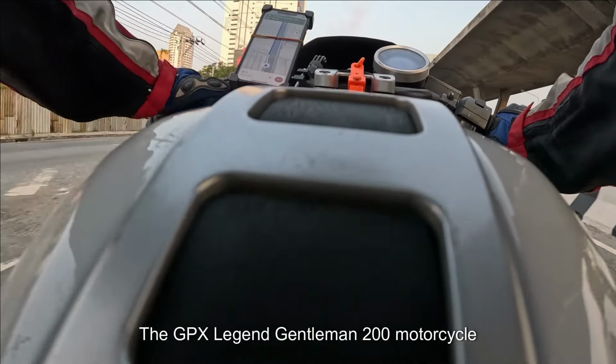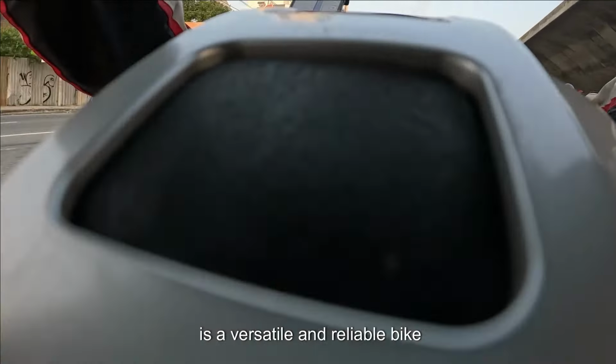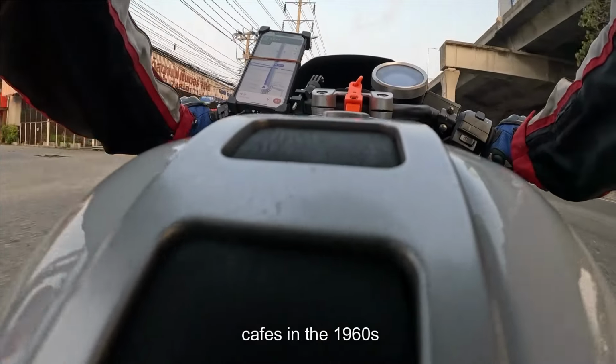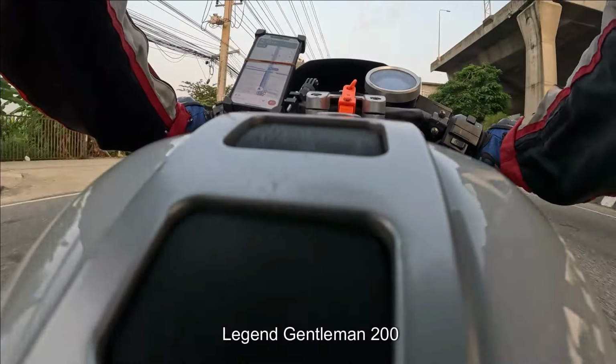The GPX Legend Gentleman 200 motorcycle is a versatile and reliable bike. But for those looking to give it a unique and stylish twist, customizing it into a cafe racer is a popular option. A cafe racer is a motorcycle style inspired by the bikes raced between cafes in the 1960s. To achieve this look on your GPX Legend Gentleman 200, several modifications can be made.